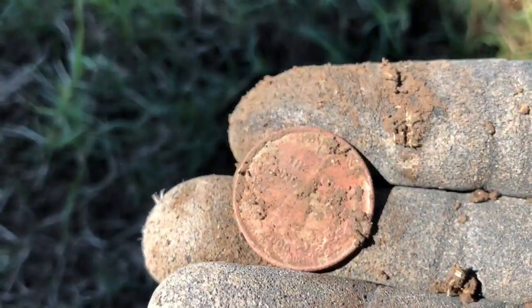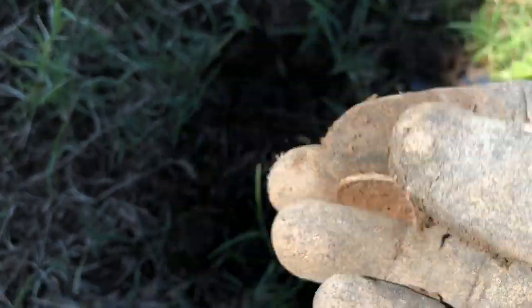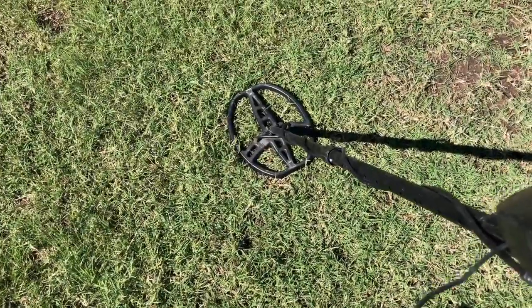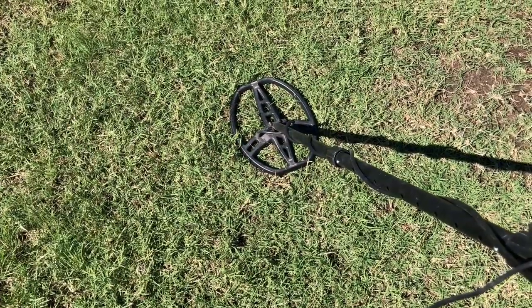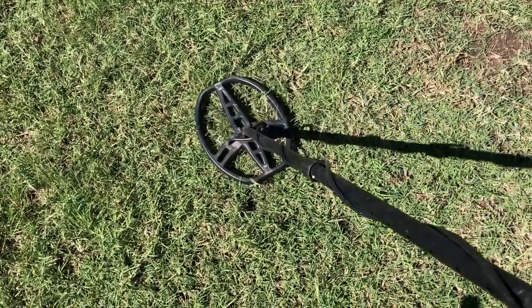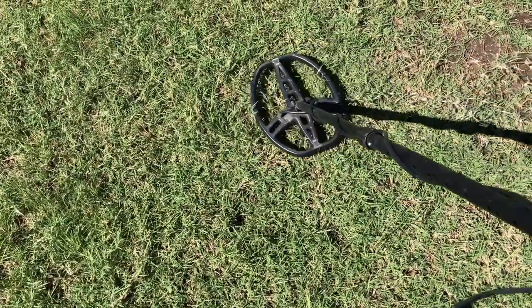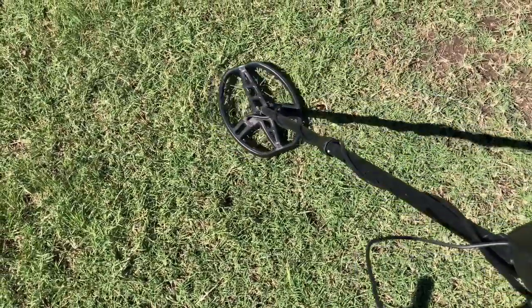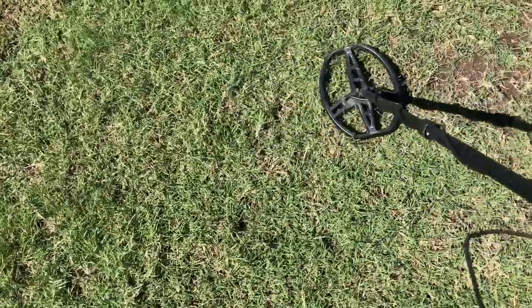What is that, Maryland? Good old Maryland. All right, let's find more. Here's one of those odd targets. It feels like there's either 2 dimes or 2 pennies or a couple of coins next to each other, or it's junk. Just take a listen. You can hear the 2 targets, or it's a folded big piece of junk, or it's a big old bolt.